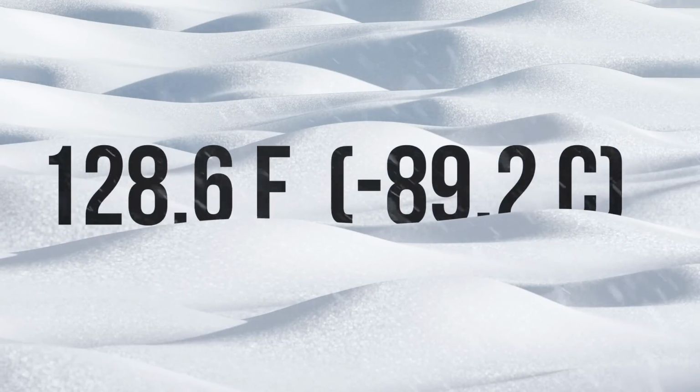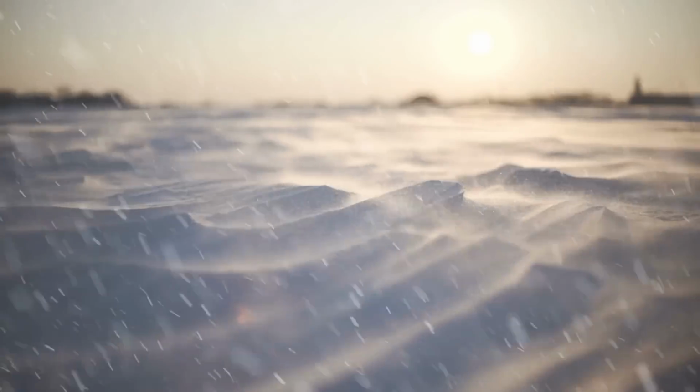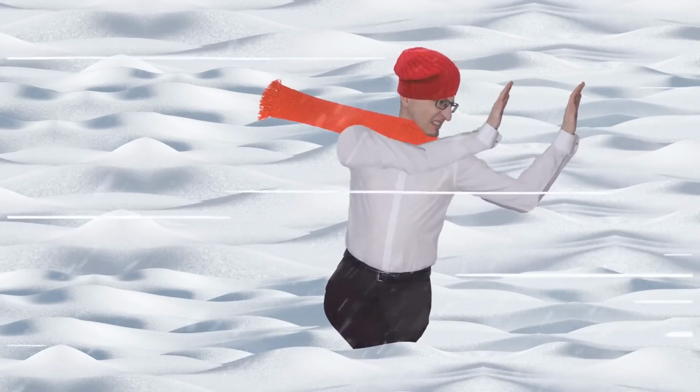The lowest temperature on Earth you can experience is negative 128 degrees Fahrenheit. In 2010, there was an even lower temperature of negative 135 degrees Fahrenheit. And you may feel this cold much worse due to the strong and dry winds.